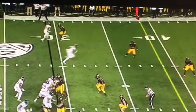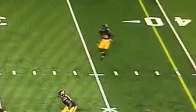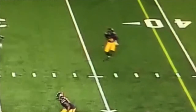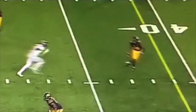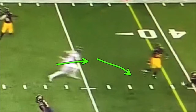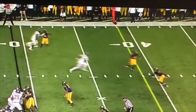Okay, so take a look at this safety. As soon as this slot receiver starts to break his cushion and gets out of his pedal, he's going to start to turn and run. And right now he's thinking that this receiver is going to break somehow up and in. So he has officially turned his hips, which is going to leave this opening for the X receiver in this area here. Okay, so you see what this is going to do.